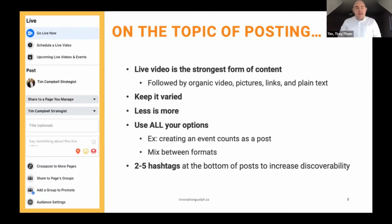I understand that it's easy to fall on pictures, and if all you've got in you is pictures, or maybe there's not the confidence to show up on video, or live video is totally inaccessible, that's okay. Start with where you are first, do your best, and then move up from posting pictures, working on your frequency, using your options, videos, live videos.